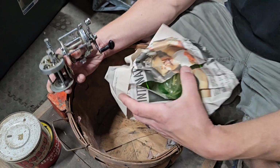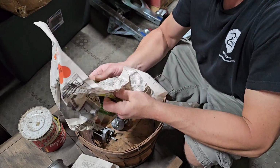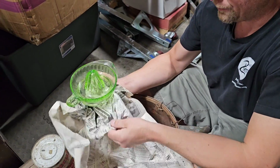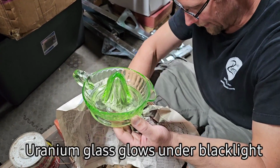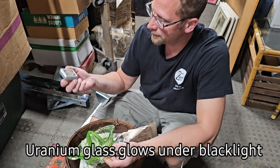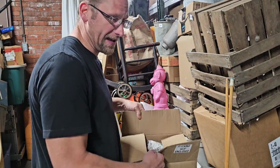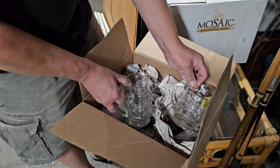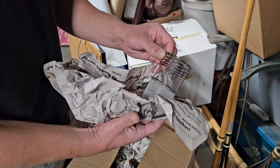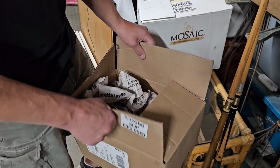Ooh. Is that what I think it is? Uranium glass juicer. That might be uranium glass right there. Definitely looks like it. So we'll have to put the black light on there, and one other little surprise down here. Packers tar soap. Alright. So I didn't get to even go through the boxes. I just loaded this stuff up. So we got some cut glass. Mid-century modern glass. A whole hodgepodge of stuff. Nice.